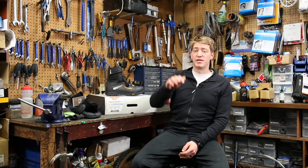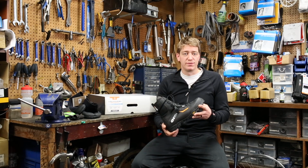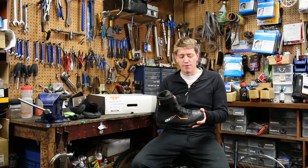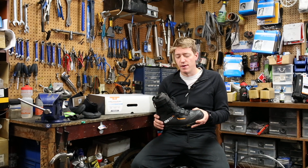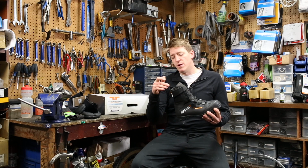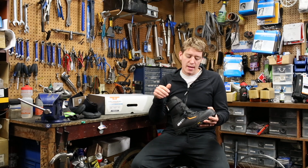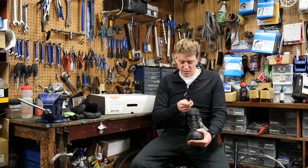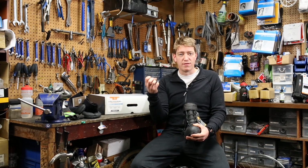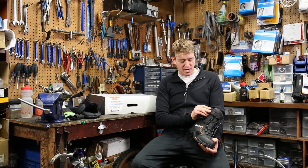All right, so the next level of winter protection for your feet would be something like the Wolfhammer boot from 45 North. It uses a Vibram sole, which is good for colder conditions, keeping grip, a leather outer, which again is good for repelling water, and a nice Primaloft inner. So it's a proprietary fabric, keeps you nice and dry and warm. The enclosure system is just a drawstring, so when you've got your big thick mitts on, you can just easily pull it tight with a Velcro strap at the top.